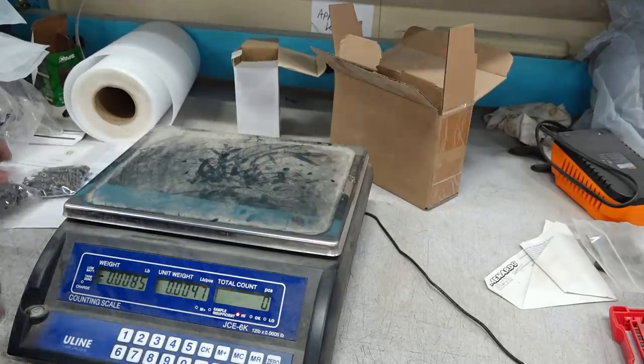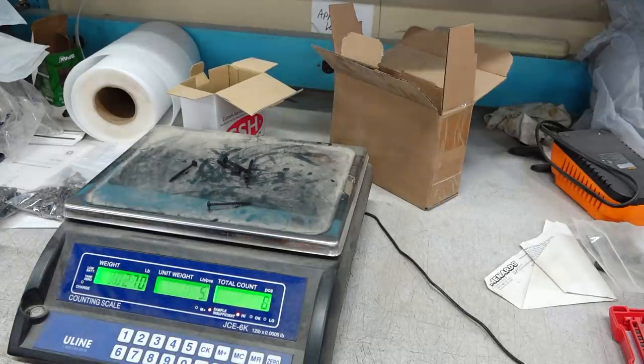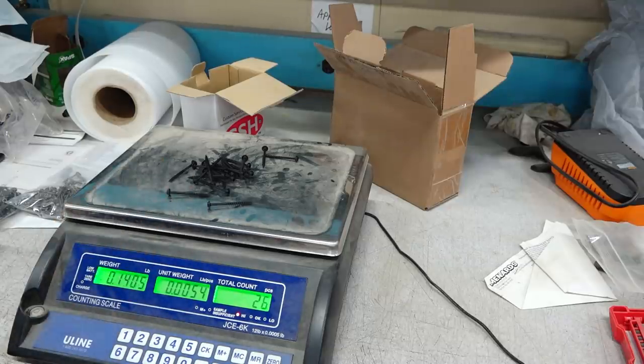Okay, next size. These are the screws that attach the seat to the corner blocks. Four of them per chair, six chairs, 24 of these in total, and a couple extra.